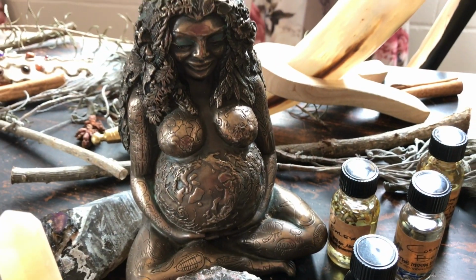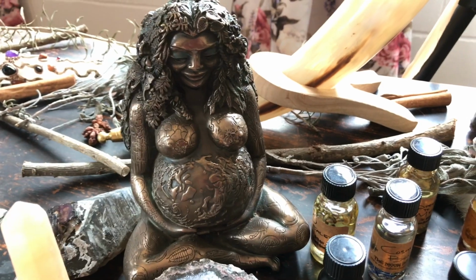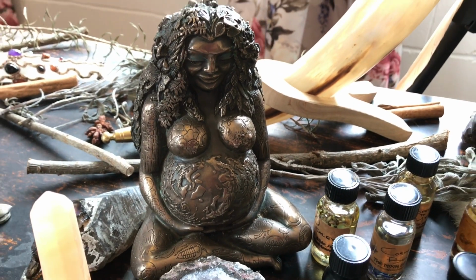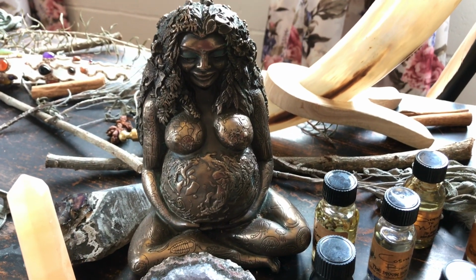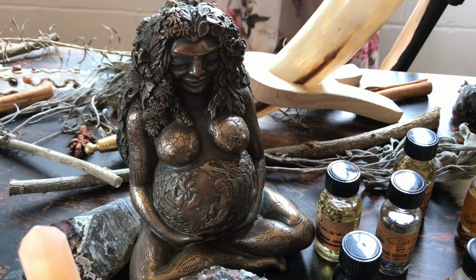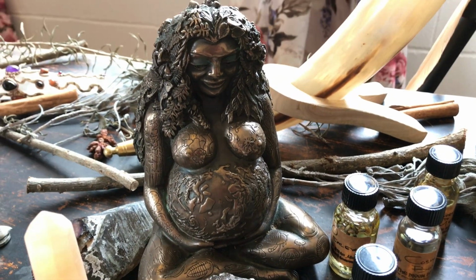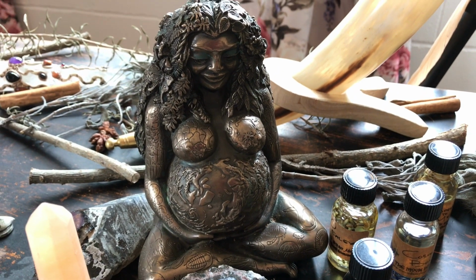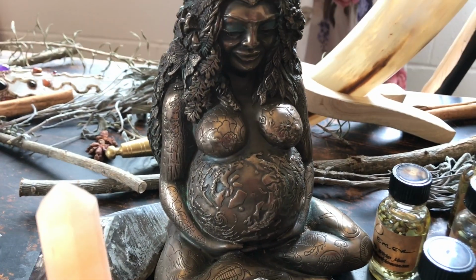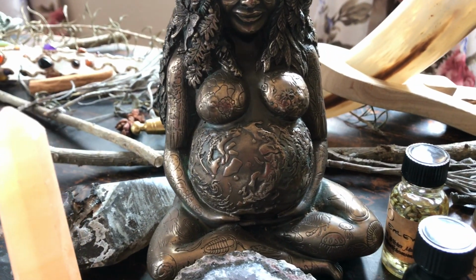Okay, so I have the beautiful Millennium Gaia statue in bronze on my reader's table. So we are in autumn at the moment, so I wanted to have my beautiful bronze statue on the table, and I'm loving the energy of this particular statue. It also helps that my daughter Savannah has been working with Gaia. She was recently introduced to Gaia.